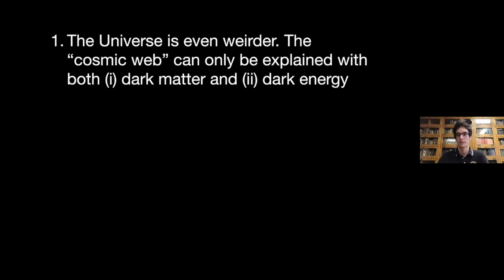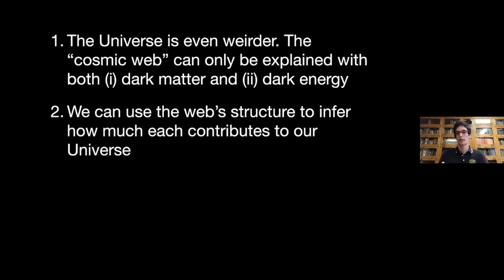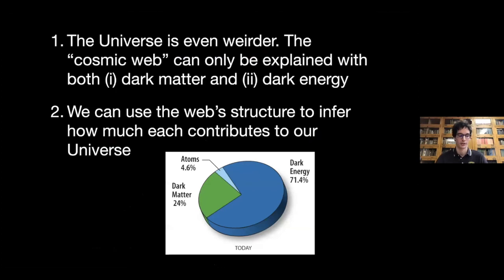We needed dark matter from observing galaxies, but from observing the cosmic web, we've realized that we actually need both. And the structure of the web actually allows us to infer how much of each component contributes to our universe. This is how we end up with a picture where 5% of the usual matter, us, suns, stars, planets, make up the universe, and the remaining 95% are made out of dark matter and dark energy.